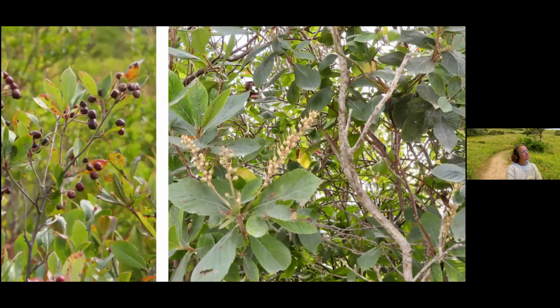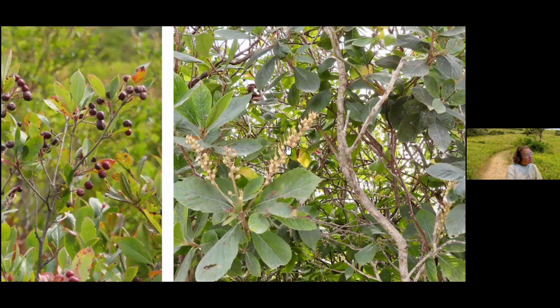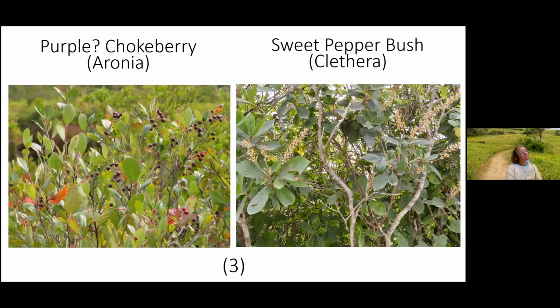And each one of these was the flower, but now it's just a little seed pod left behind. And again, sweet pepper bush, it likes to have its feet wet, so if you find it, there's water, if not standing, very near the surface. And it has a beautiful, wonderful fragrance.